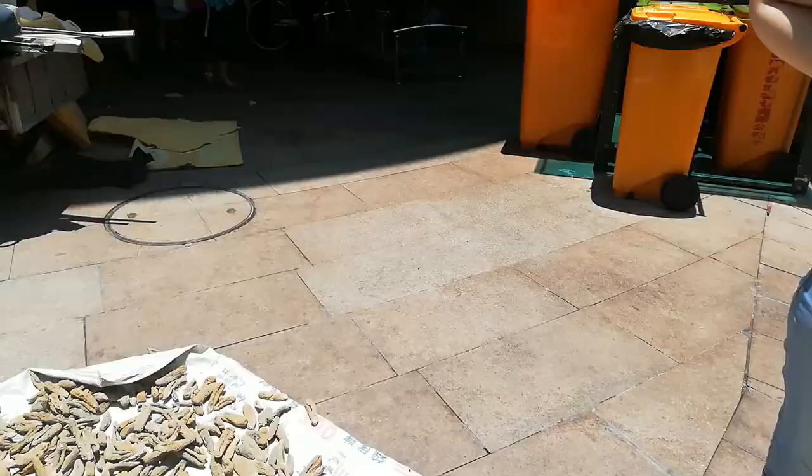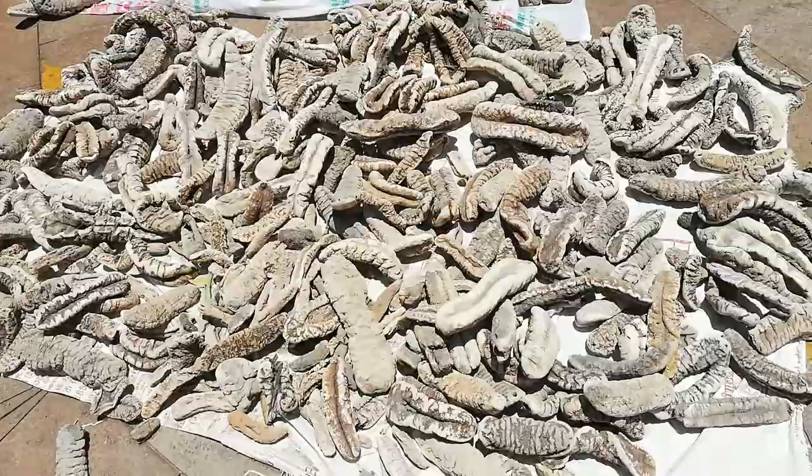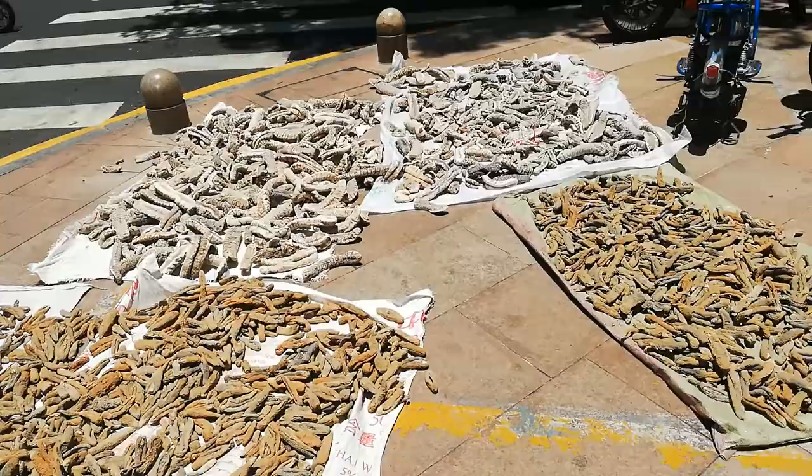Okay, yeah. What do you think this stuff is? Sitting out here in the sun, right along the sidewalk. To me it looks like big ol' ancient dinosaur poop and some dried dog poop, but I'm sure it's not. No, I think they're like sea cucumbers and stuff.